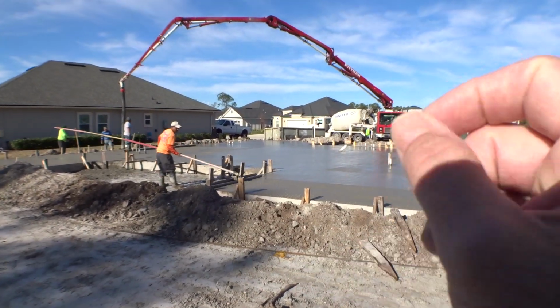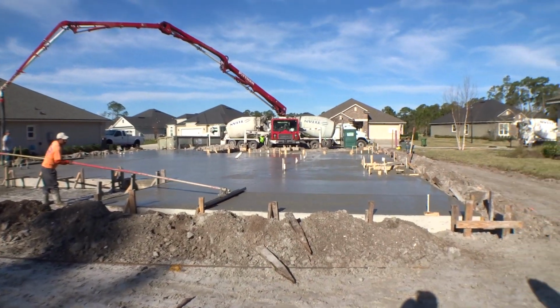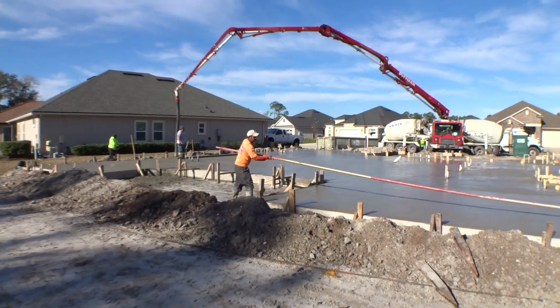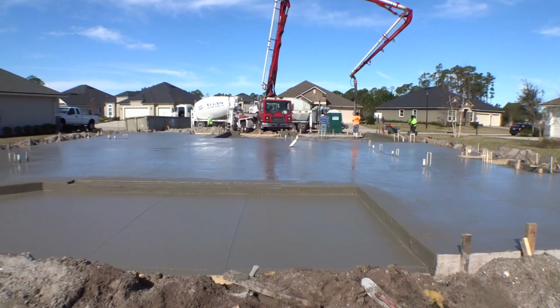It kind of weakens it in a few spots so that it will crack there versus out in the middle of the field and all that sort of thing. So that's all part of the process, not a big deal. Minute cracks do not hurt concrete at all, okay? So we'll be back. All right, gang, I came on back.